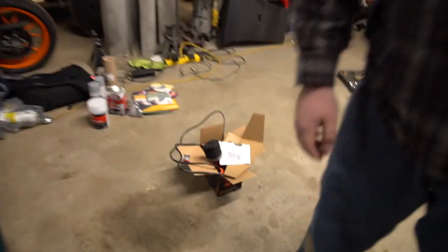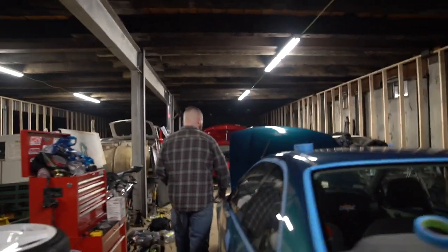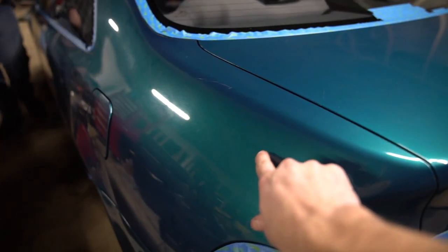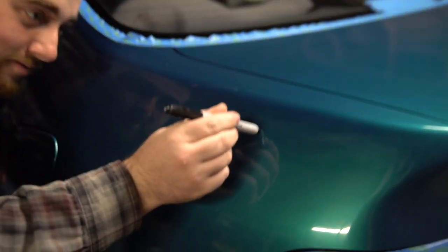Will it work? It's orange, of course it's gonna work. What are you doing right now? We're making sure that I don't forget to turn the paint back. I know there's one right here from my eye. You look. Oh yeah. A little bit, oh yeah.